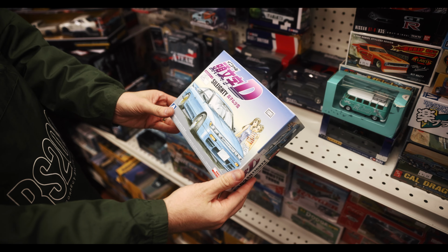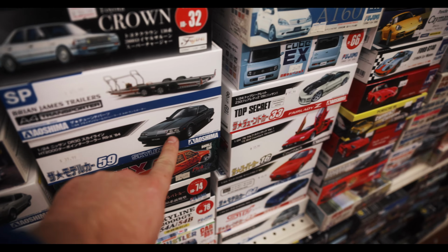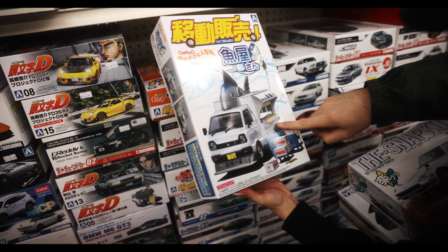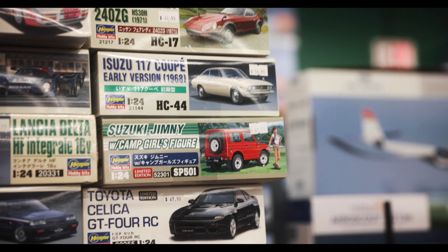I think I have that. West R34. What is this? Like a K-truck? Shave ice K-truck. Oh no, it's sashimi. That's cheap. $40. It comes with the bag.